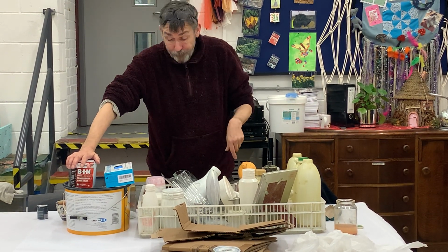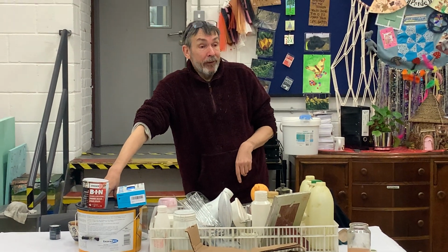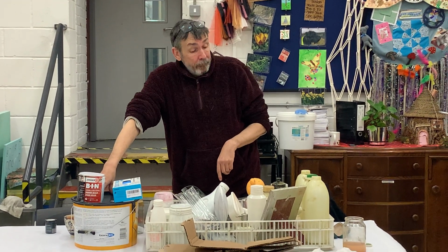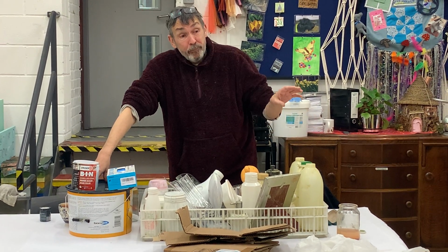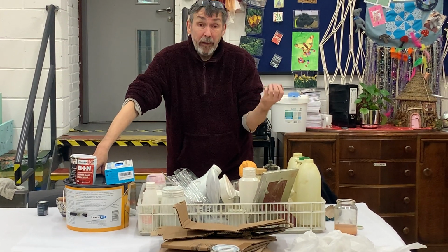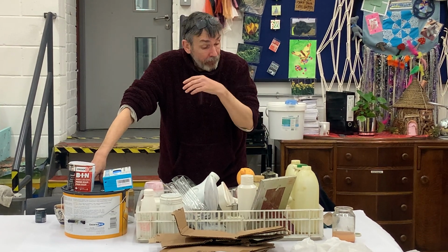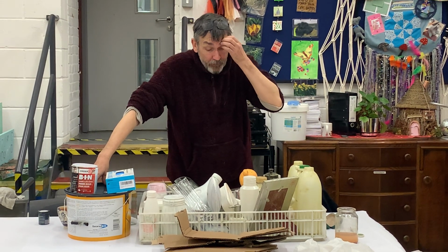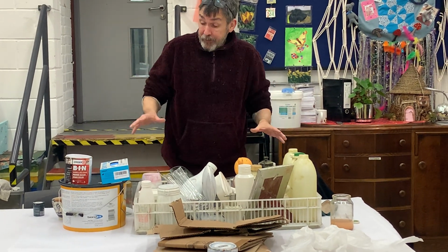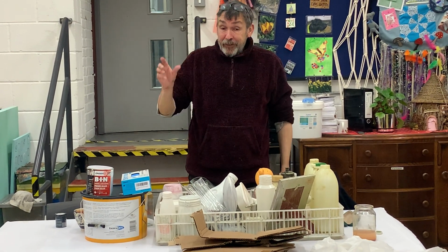So I've already done some for you. The other is pre-grit, which is a lot cheaper, but it's basically a PVA with bits of sand in it. So it sticks to the pieces. It also gives a texture, and it gives a little bit of age when you paint it. So that is the general idea, and that's what I want you to get involved in, the painting.